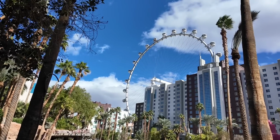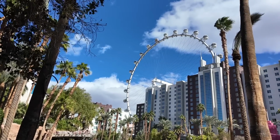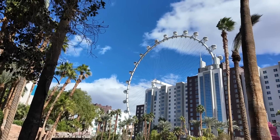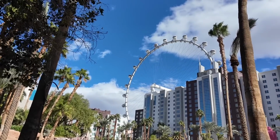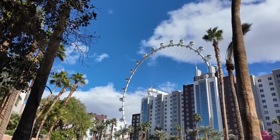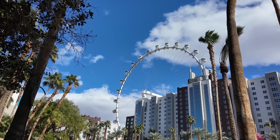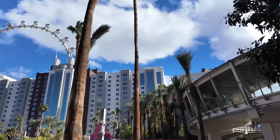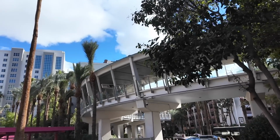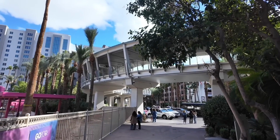Today's adventure begins right outside the Flamingo Hotel, right here on the Vegas Strip. Big Ferris wheel right there. As of the recording of this, Saturday, November 16th, 2024, I am in Vegas. I believe that this leads over to a monorail that runs through. I am going to do a variety of things in this vicinity.